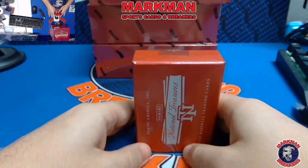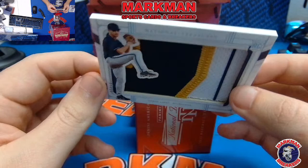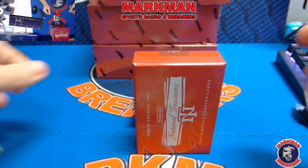Next up. Nice. For the Brewers again, Aaron Ashby on the jumbo rookie patch to 10. 7 of 10 for Aaron Ashby. Very nice there. On that jumbo. Big boy. Looks like it's got a little piece of his number there for the Brew Crew. Starting off with back-to-back hits.